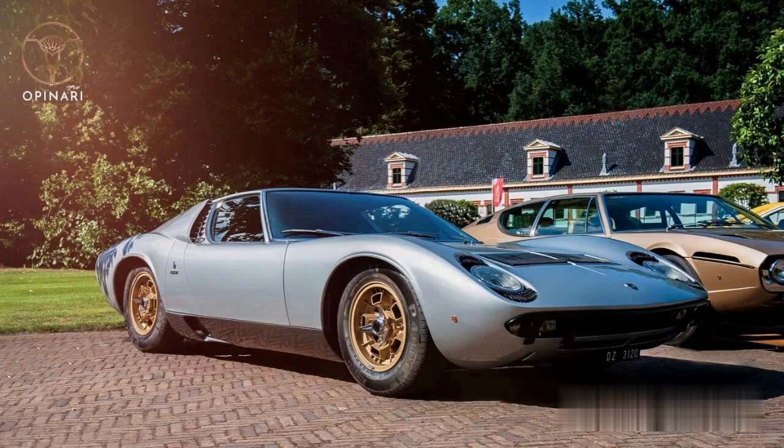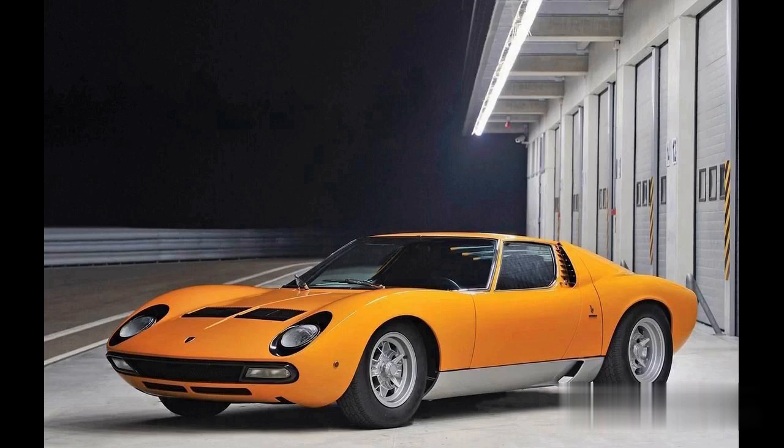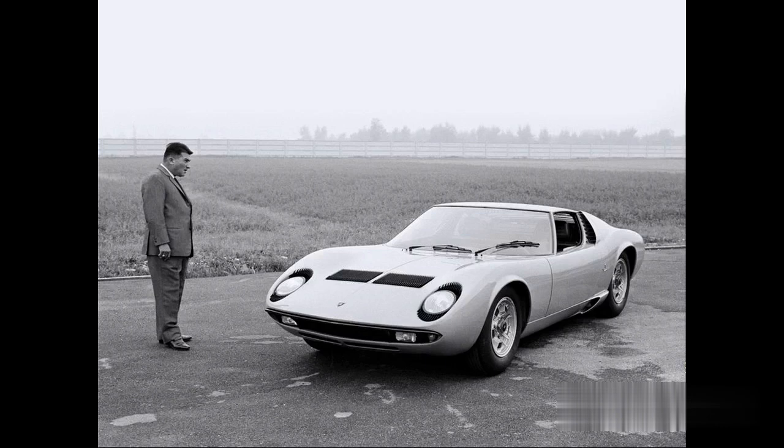The Miura became a symbol of luxury and speed. It was the dream car for many automotive enthusiasts around the world. Many celebrities, such as Frank Sinatra and Rod Stewart, owned Miuras, further elevating its iconic status. However, the Miura was more than just a car for the rich and famous. It was the embodiment of boldness and innovation, a testament to what engineers and designers can achieve when given the freedom to create. The Miura forever changed the notion of what a sports car should be, and its influence is felt in every modern Lamborghini model.